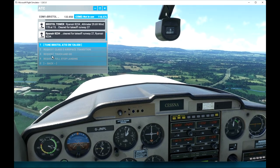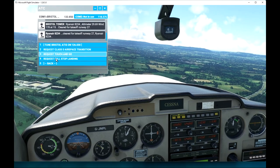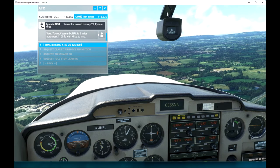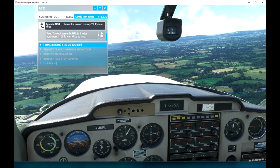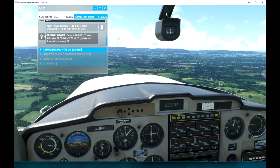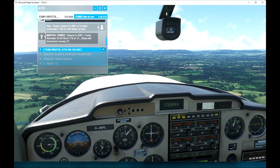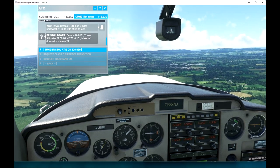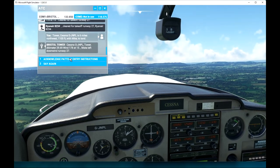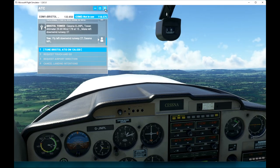Cleared for takeoff runway 27, Ryanair 8234. Tower, Cessna Golf Juliet November Papa Lima, is 6 miles northwest, 1,100 feet, with Mike to land. Cessna Golf Juliet November Papa Lima, Tower. Altimeter 29.69, wind 178 at 15. Make left downwind runway 27. Fly left downwind runway 27, Cessna November Papa Lima.